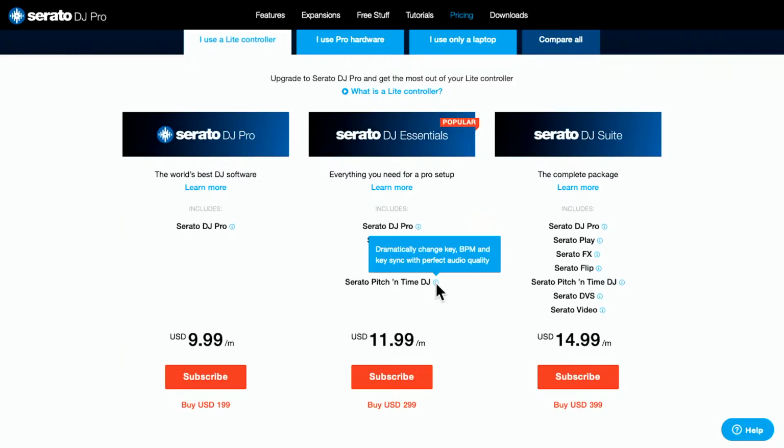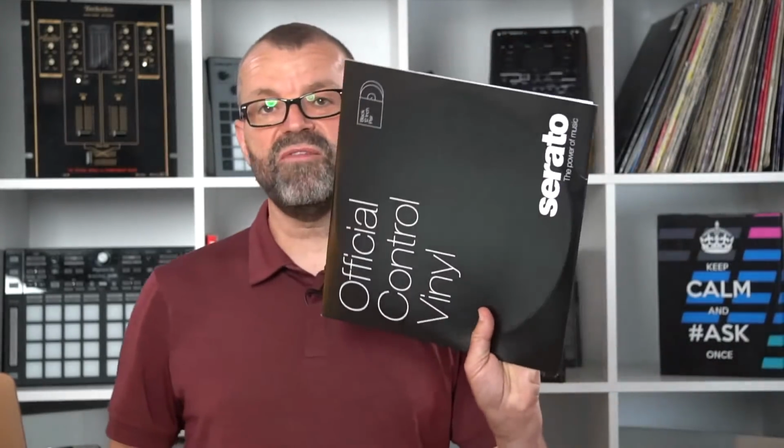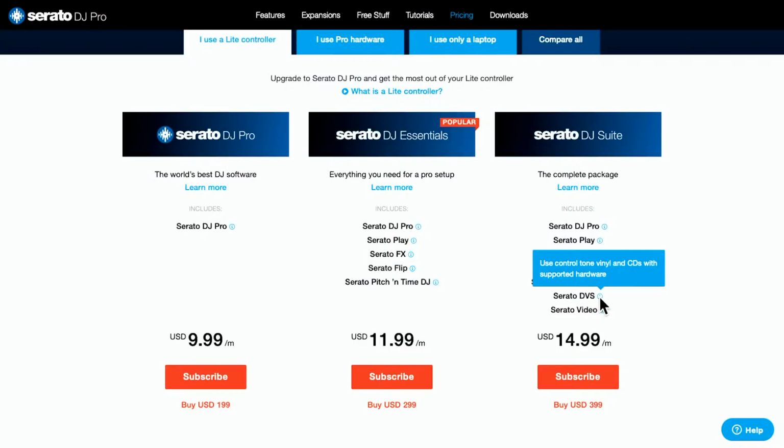any pro DJ software. And that basically makes it sound good when you alter the pitch of the tunes, or when you keep the tempo the same and alter the pitch, or keep the pitch the same and alter the tempo. All other DJ software won't charge you separately for that. And for that to be included here and not here, I don't know, you wouldn't want this one here. And then if you want to use DVS, which you've already looked at, this is the control vinyl and stuff, or you want to use Serato Video, well, then you're going to be paying more. Then you're going to be paying $14.99 a month, or a massive $399.